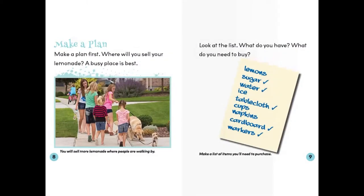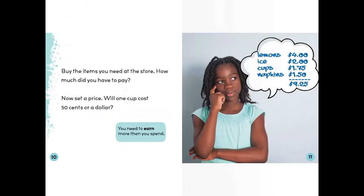Make a plan. Make a plan first. Where will you sell your lemonade? A busy place is best. Look at the list. What do you have? What do you need to buy? Lemons and ice. And cups and napkins. Buy the items you need at the store. How much did you have to pay? Now set a price. Will one cup cost 50 cents or a dollar? You need to earn more than you spend.